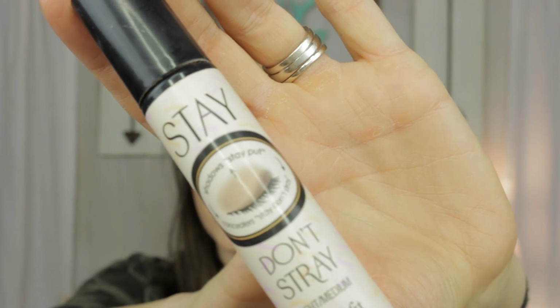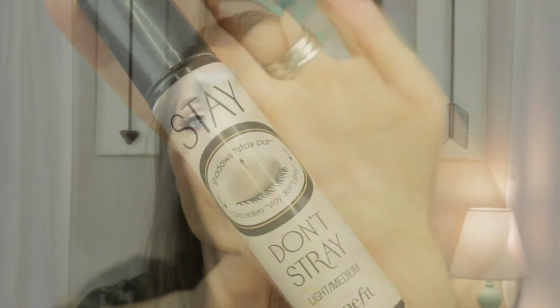All right, we're going to go on to our eyes. As far as priming my eyes, this has been my favorite for the whole year. Recently I've been using the Urban Decay Eden Primer Potion, but this one is empty, and that's the reason I got the Urban Decay. This is what I used for about 8 months of the year and absolutely loved. It is the Benefit Stay Don't Stray. I have a little bit left.